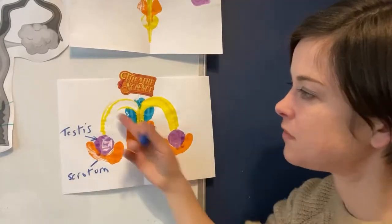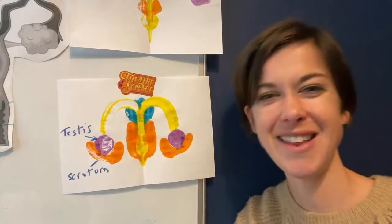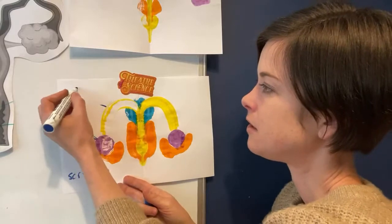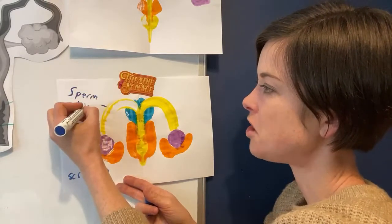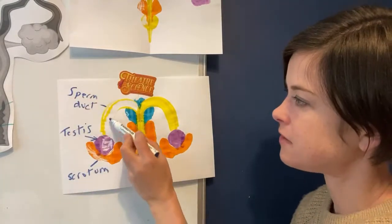Can you remember the word for the tube where the sperm travels, what's the proper name? I don't think you'd get a mark for sperm tube if you did biology GCSE. Sperm duct, yes, well done. Sperm duct. That's that bit. So the sperm comes out of the testes and travels along the sperm duct.